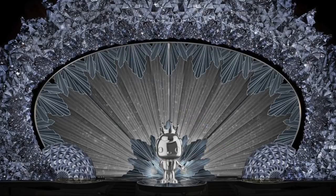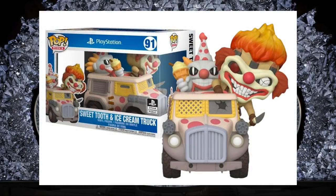Great Pop Ride. Sweet Tooth and the ice cream truck, another one with a ton of great details. Translucent plastic on there to mix it up with the materials. Great paint job, lots of colors. Wish it didn't just have a generic PlayStation box, that's pretty weak. I'm not sure how popular this property is anymore, but Sweet Tooth with the ice cream truck looks pretty nice.